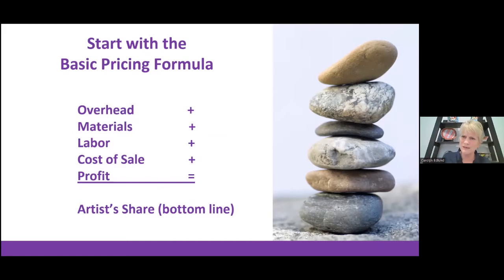Now, will you be doing this for every piece of art you ever make? No. You're going to come to know what your costs are, but this is an exercise that can be very revealing and very important for you to be able to know what is your bottom line, so that you can go into a gallery and say, for this 16 by 20 painting, I know that I need to make $250 and I can't take a penny less, because otherwise I wouldn't be making money.